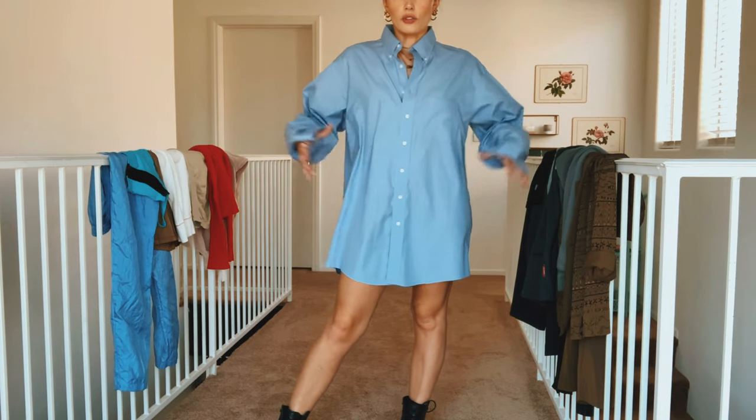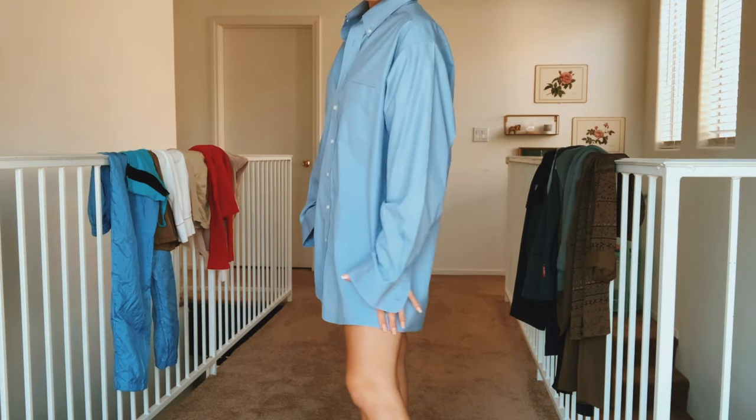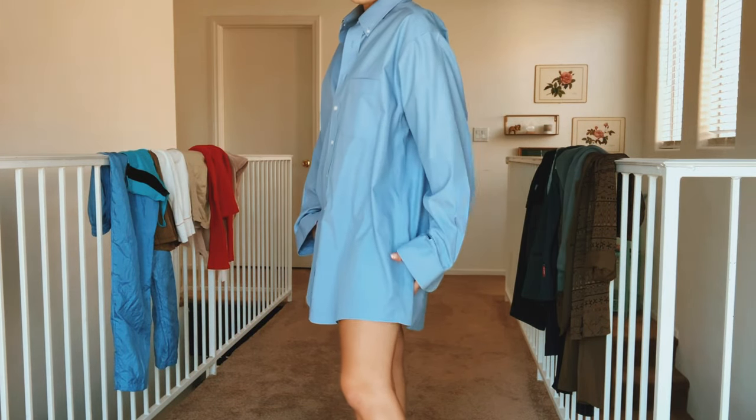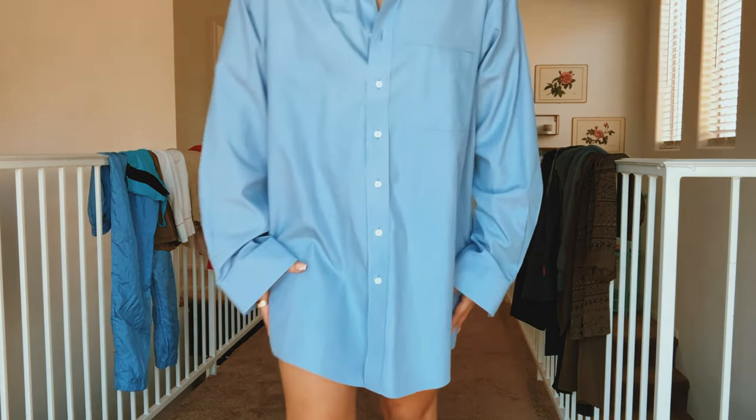This is an oversized men's dress shirt. I love to shop in the men's department. I just love that oversized look, the effortless look. Just a little tip, if you want to wear shirts like this as a dress, be careful on the sides. Always look at the hem, because a lot of times dress shirts will go up on the side, and so you'll have to wear something underneath, like shorts, skirt, whatever. I wear shorts underneath anyways, but sometimes I don't want it to be part of the look. Sometimes I want it to look like I'm wearing a dress. But yeah, let's style this outfit.